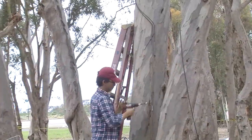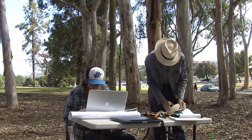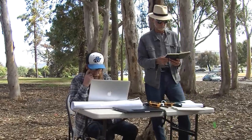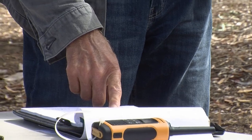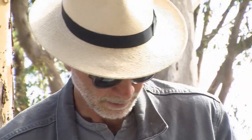beginning its installation. Well, what we're installing over a period of months is a piece that was proposed by composer John Luther Adams. So the Stuart Collection is a collection of many different artworks by significant contemporary visual artists. This is our first adventure into the world of music. I'm a composer, and so even when I do something like this that is more of a sculptural project, I still think of myself as a composer.